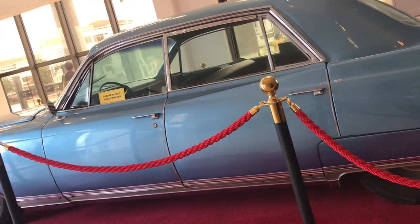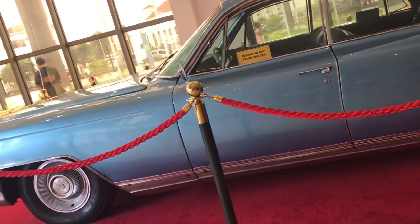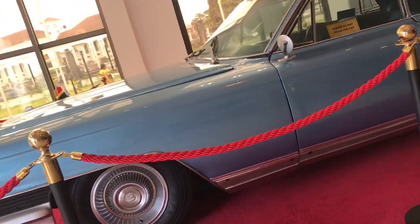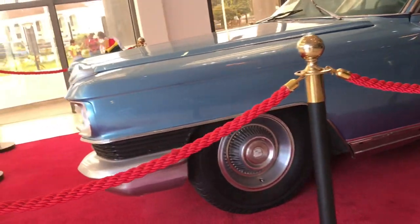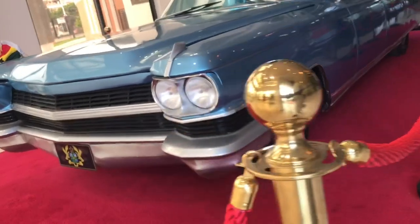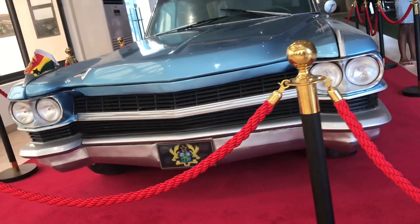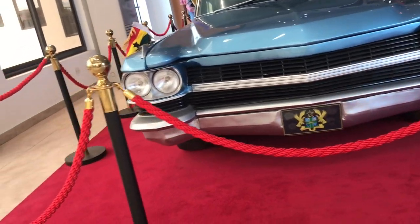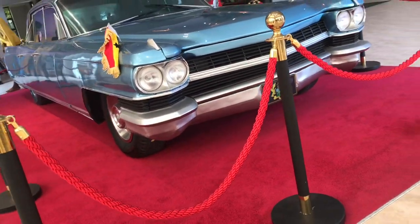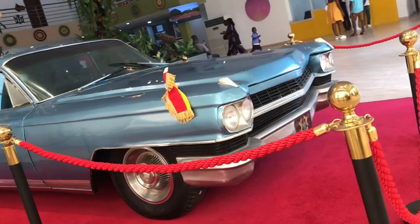Like I said, there was a time I wanted to visit, but it was under renovation, somewhere around March of this year. So now that it's done, I feel like, okay, I'm already here, so let's go in and see. First, this is what Dr. Kwame Nkrumah's car looks like right now. Before, it was somewhere inside the park, but right now it is here at the reception area. A lot of things have really changed about this park right now.